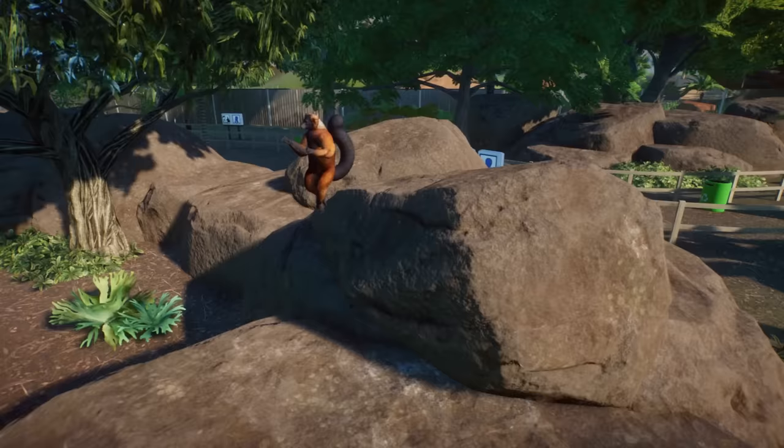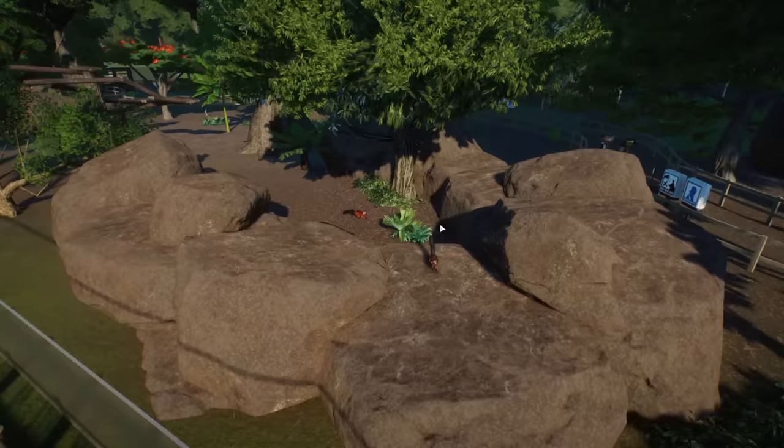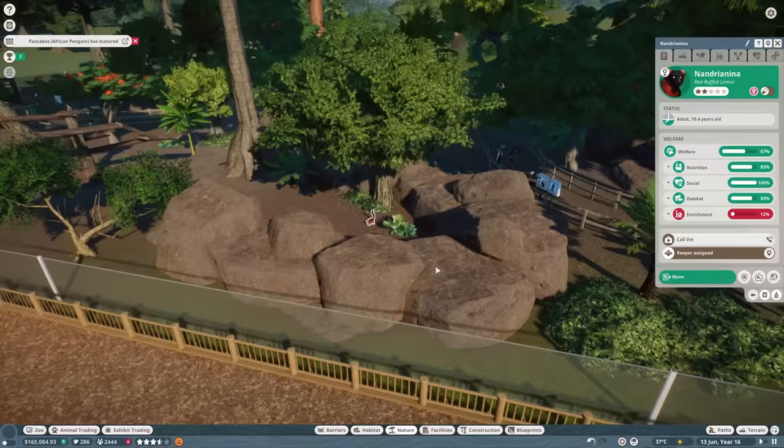They're so cute. But I wanted to build in these privacy areas with the rocks, because whilst they're happy to be around humans, they do get a bit shy sometimes, or they're neutral around humans, I think. Oh, and this is what I was afraid of. So let's emergency capture this animal.